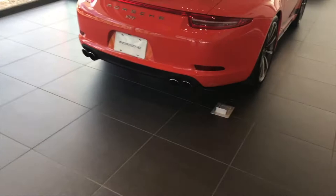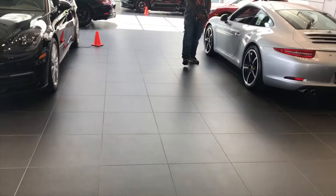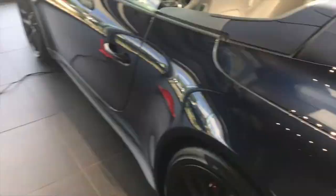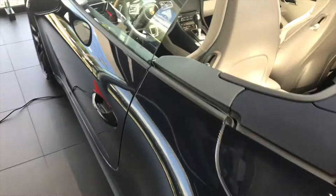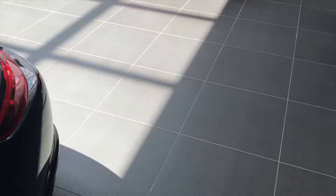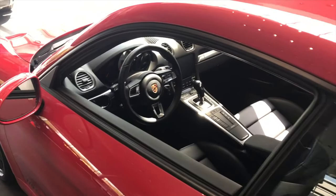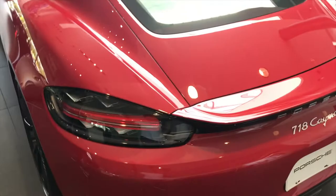Let's see. Porsche 911. 911 Carrera S. Panamera. Love this Panamera so much. Of course, 911 GTS. This GTS is really nice. The PDK. Cayman, I love the Cayman. Cayman's really nice. The PDK and everything. As I said, I would definitely take a Cayman S over a 911, I think because of the engine position, you know?